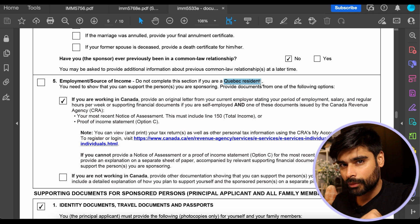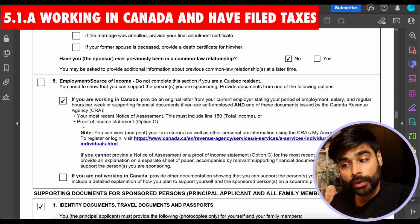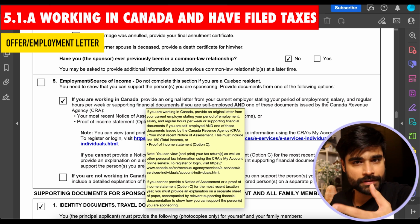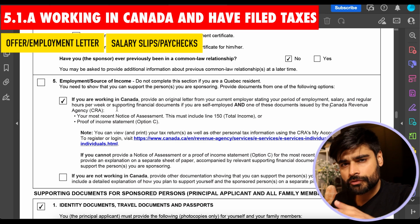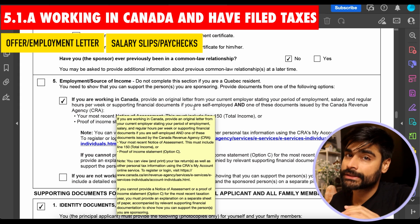So there's 2 points covered in this section 5. Let's look at them one by one. Number 1, if you are working in Canada, then the expectation from you is to provide an original letter from your current employer stating your period of employment. So this is just your offer letter, your salary and regular hours per week, which will be mentioned in your offer letter, or any other supporting financial documents if you are self-employed.